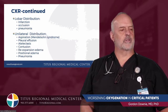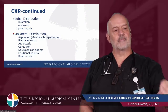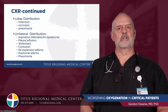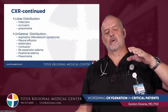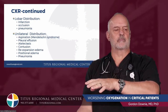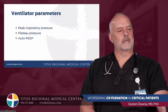Trauma, blunt trauma to one side or the other, contusion can be unilateral. Re-expansion pulmonary edema after you remove the effusion on the left or right side can affect just that side. Positional edema: someone in congestive heart failure who is right side down the whole evening, the next morning's chest x-ray will look denser on whichever side was down. And again, you can get unusual pneumonias that just affect one lung or the other.